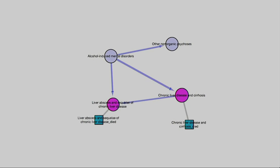So here's an example of a map. That top left circle is alcoholism. Someone comes in for alcoholism. Statistically, within a year, they come in with chronic liver disease, and they die of that. That's going the right path. Or they might come in with liver abscess and then die of that. So every arrow here is an actual 1-year transition.